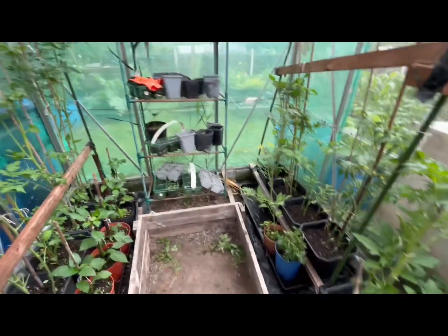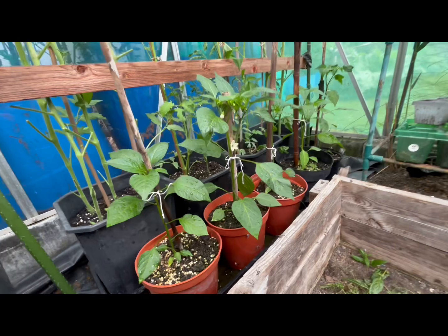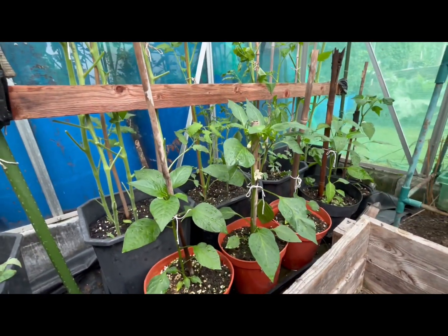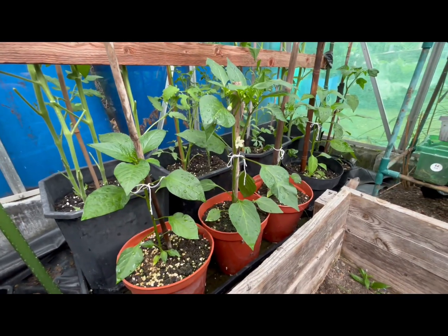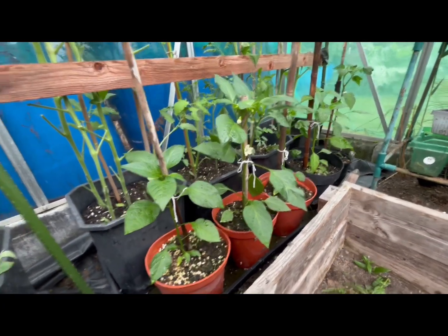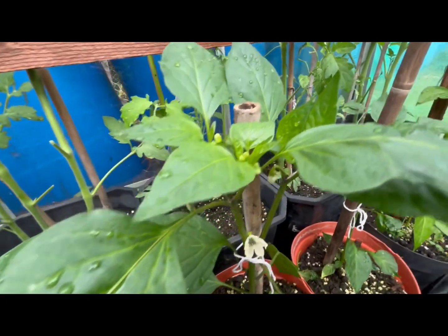So they needed rescuing. So, Andy, look, you got chilies here. Ooh, chilies. So what kind of chilies are they, Andy? Don't know yet, because I can't see any chilies from them, and I haven't sticked them or named them, so I don't know what they are. And they could even be peppers, so we don't know yet.